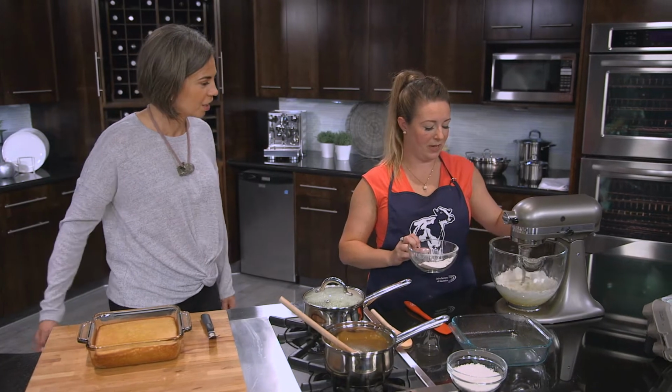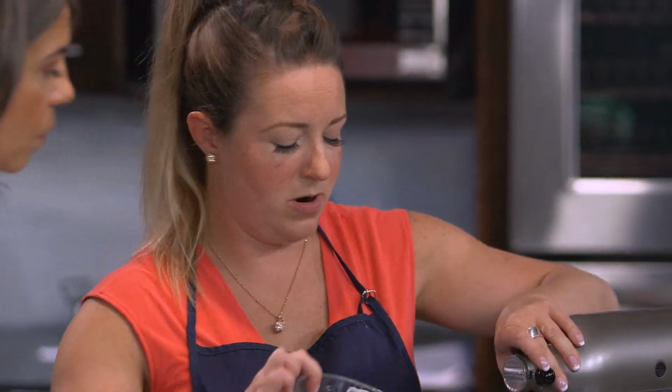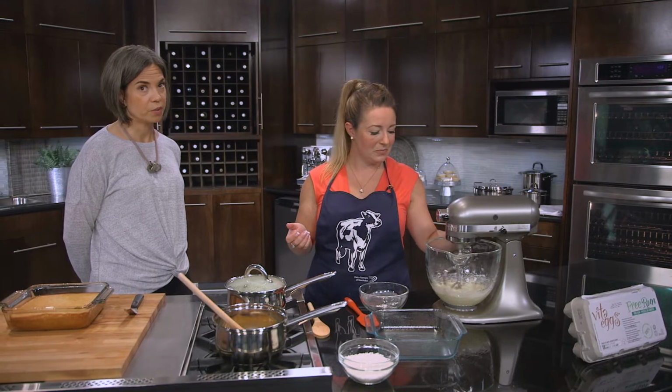Absolutely. So we're almost incorporated. We'll add a little bit more. And so you're actually going to end up with a pretty thick batter. The reason you're going to end up with a thick batter is because we haven't put the milk or the butter in there yet. And so if you remember, it is a hot milk cake. And I was curious, and it's right in the title.